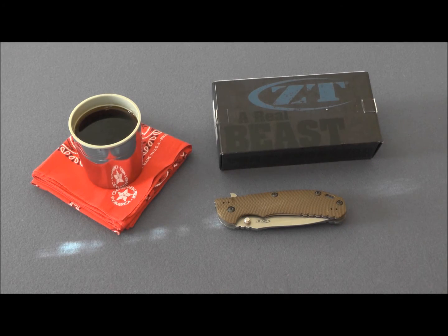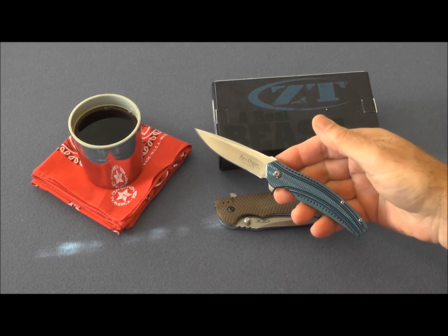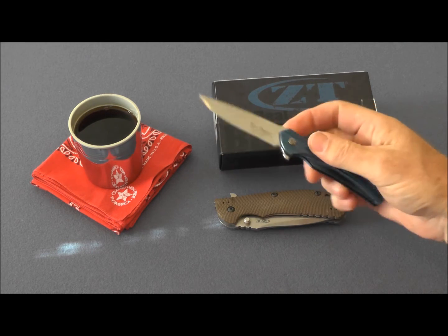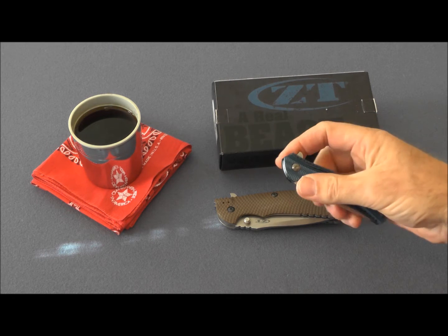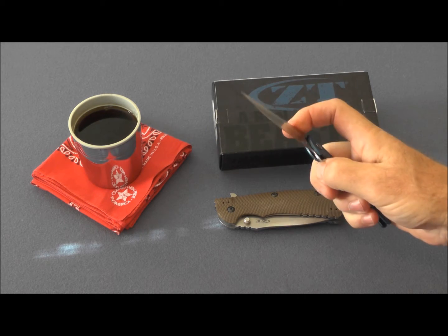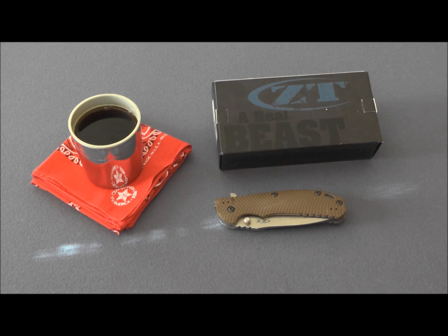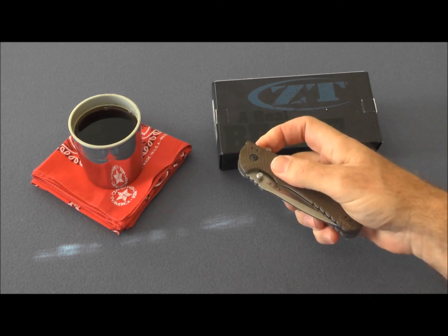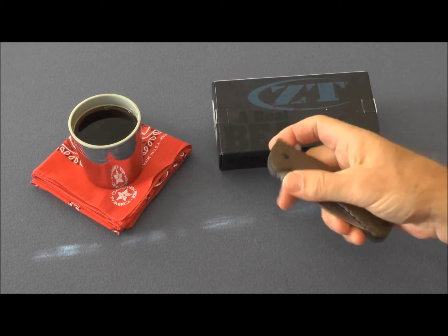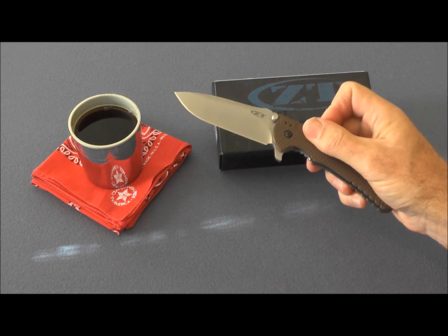Remember the CRKT Ripple? I did a video of this, and in that video I called it my favorite fondling knife because it was so much fun to flip open. Well, the 561 is just as much fun to flip open, but it has a totally different feel to it. The Ripple comes out like a ballerina doing pirouettes, quick and nimble. The 561 comes out smoothly on its ball bearing system, but it comes out with momentum. Sometimes if I hold it just right, I can get it to open up almost in slow motion.